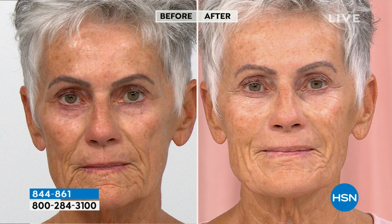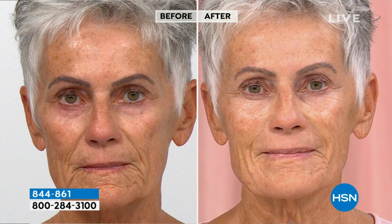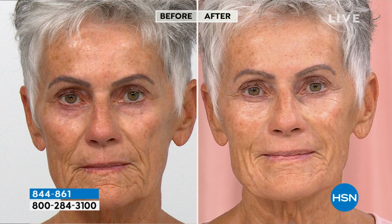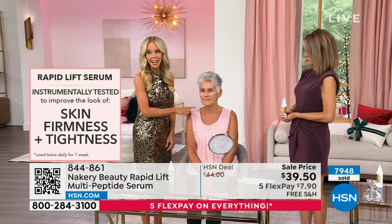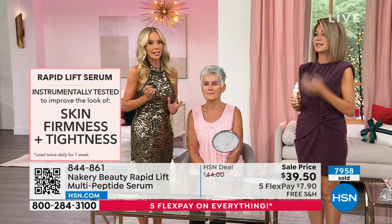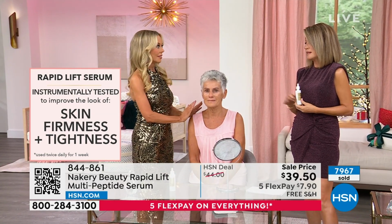And does it erase everything? Absolutely not. But I think there were 34 women at my house. All of them said they noticed some sort of improvement, whether it was their eyes, their cheeks, the jowls, even on the neck. Don't forget about the neck. Because I know a lot of you out there are like, Liz, I've given up. I've got the folds on my neck. What do I do? This is it.